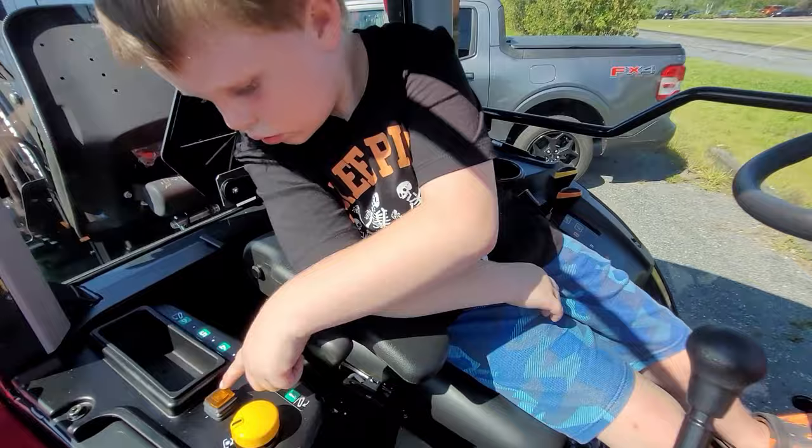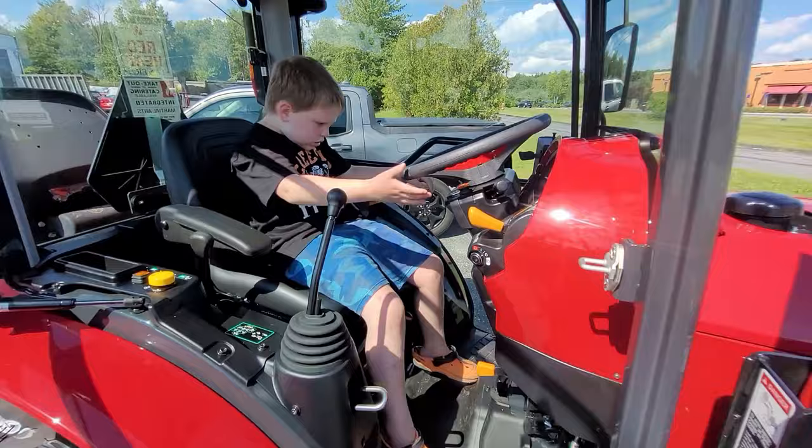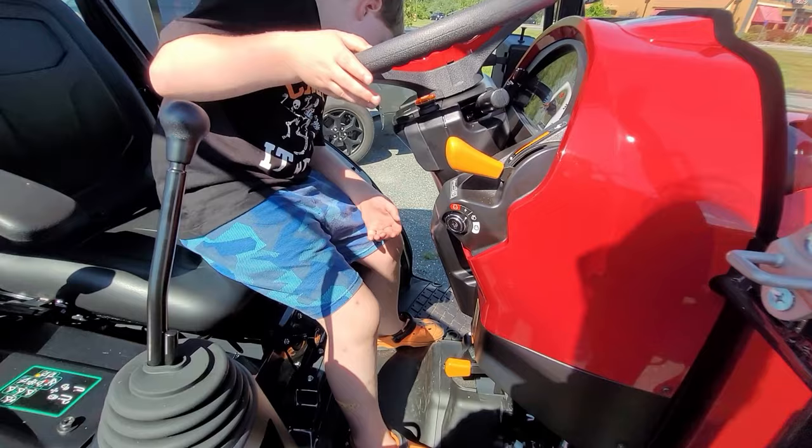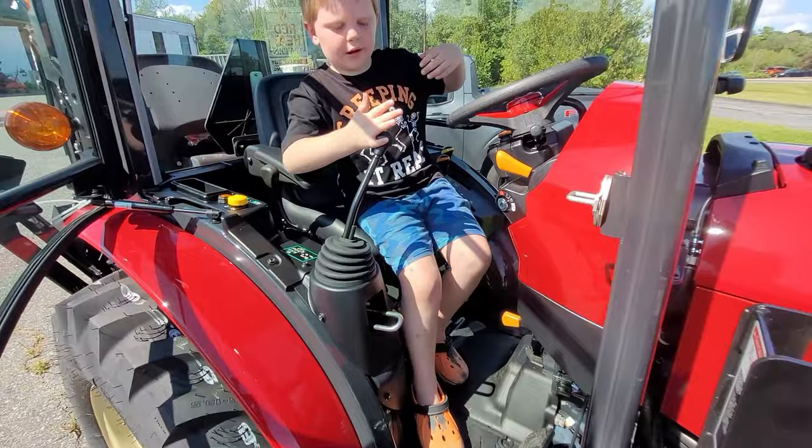What do you think? You like this one? It's too big for what we need. Yeah, but I'm looking for a key. Wait, do you even have a keyhole? Yeah, it's right here. Nope, I cannot find a key. Well, I think they probably keep the key inside the store. Yeah, because it's for sale.